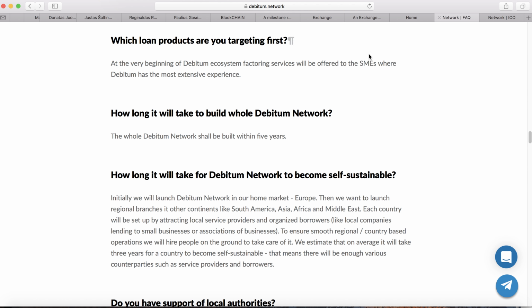If you go to the FAQ, which loan products are you targeting first? The Debitum ecosystem veteran service is the first target they're going to do, because Debitum has the most extensive experience in this sector. How long will it take to build the whole Debitum network? It will be built within 5 years. So as I said earlier, this is not a short-term project. This is a long-term project.